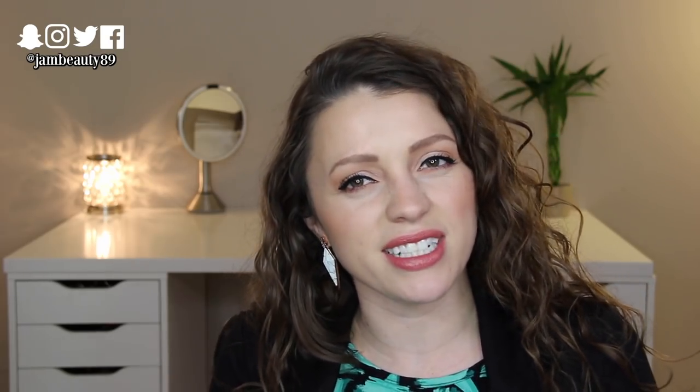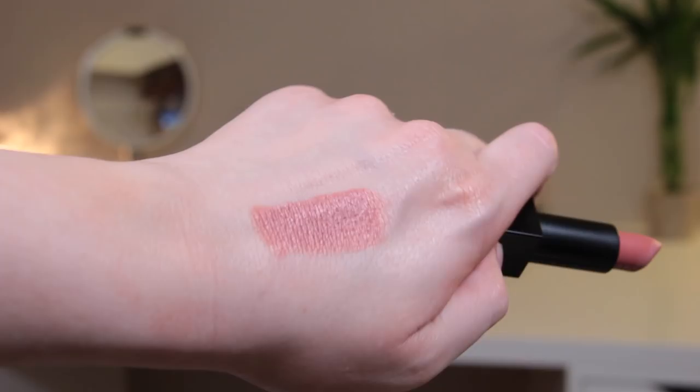So my favorite lipstick of the year, you're gonna be surprised, it's not the Marc Jacobs, even though I love that. But I feel like I've talked it to death. This is the NARS Audacious lipstick. I have it in the shade Raquel. I used to have another one and it just disappeared. I feel like someone took it.